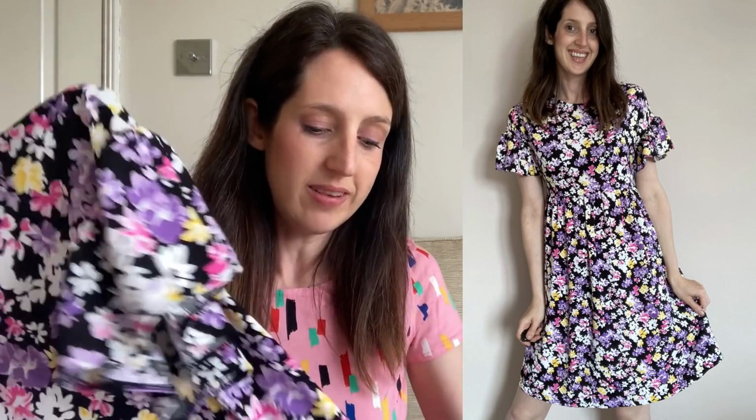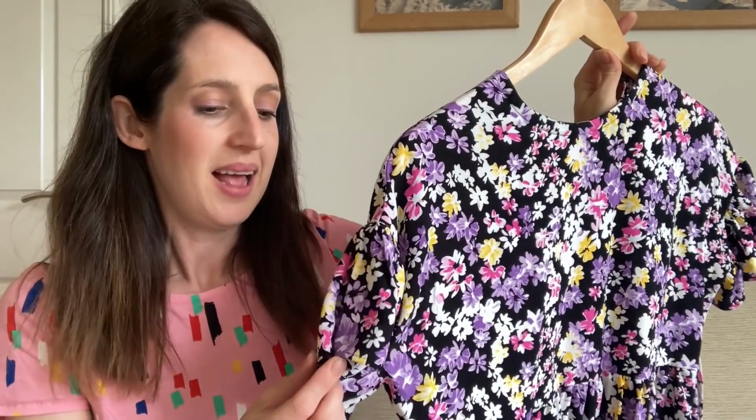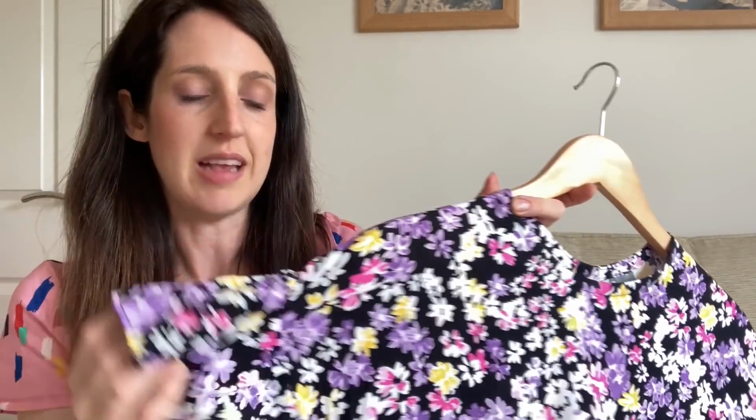I also added on waist ties for my version, so you can see them here, just to cinch it in a little bit at the waist, and I quite like the effect that gives. But yeah, it was a really fun sew. It comes together quite quickly. I don't know whether it's a beginner pattern or... I'd say if you had a few sewing projects under your belt, it'd be a good one for upping your skills, because there are a few nice bits like putting the button placket in and the bias binding, and some gathering for the sleeves.